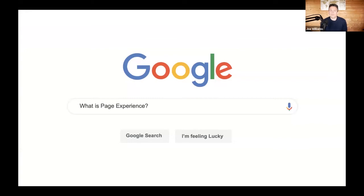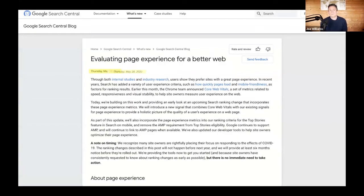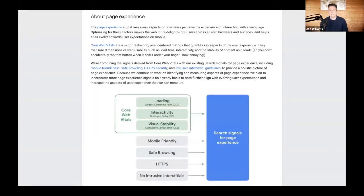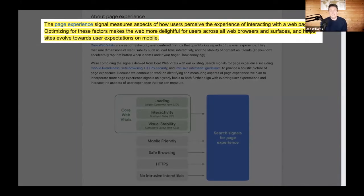So what is page experience? Well, on May the 28th last year, which coincidentally was my daughter's first birthday, Google announced that there's this new upcoming search ranking change. So we've had nearly a year to get ready for this. And Google says that the page experience signal measures aspects of how users perceive the experience of interacting with a web page. Optimizing for these factors will make the web more delightful for users across all browsers and surfaces and help sites evolve towards user expectations on mobile.